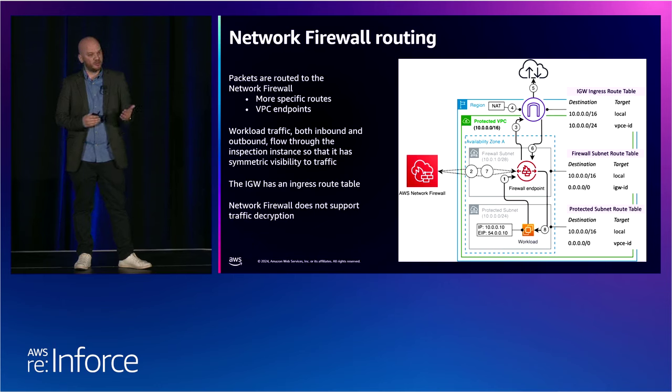So now I send the traffic to the internet gateway, and it gets into the internet. I can even have another layer there, to put my NAT gateway, for example. And the traffic comes back. And here I use a different concept, which is the internet gateway ingress route table. So I will have a separate route table for my internet gateway. For any traffic coming in, I can choose the destination where I need to send that traffic first.